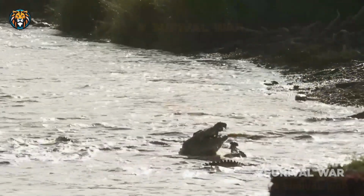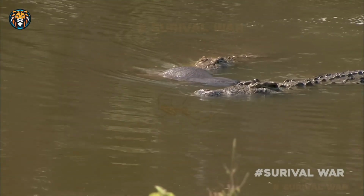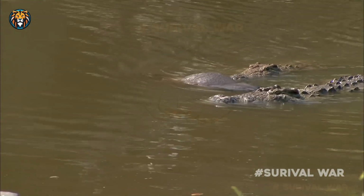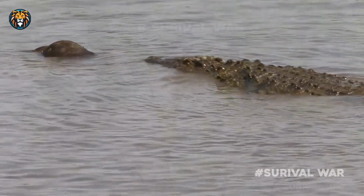Despite their lightning-fast reflexes and unmatched strength, they are not in a hurry. Their time has finally come. And just like other predators, they will enjoy the open buffet for a while.